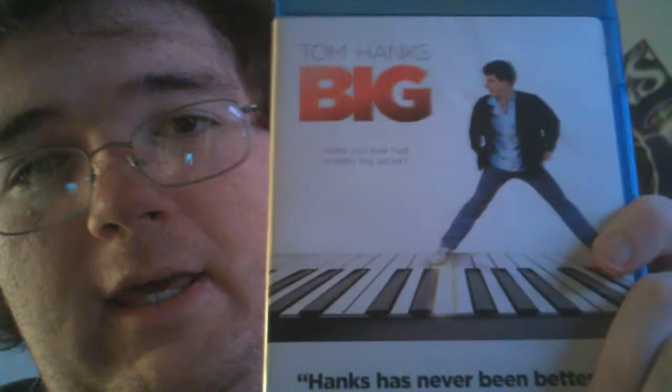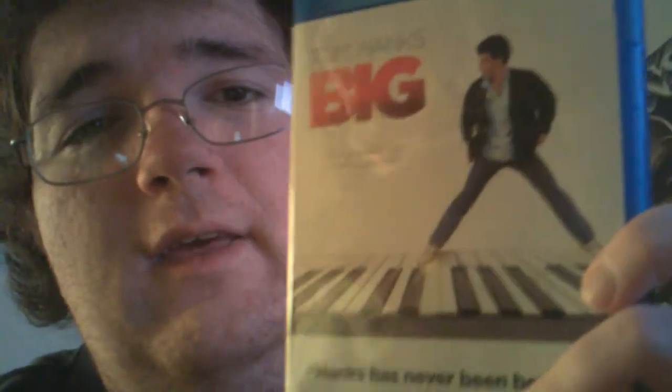Seems like a lot of Tom Hanks movies are like that, where you really do want to be watching them quite a bit, which is why I got another Tom Hanks movie while I was there, again for $5 on Blu-ray. Big. Now, there's been mixed reviews on the transfer for this, but I thought it looked okay, and for $5 again, marked down from 20.